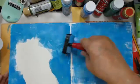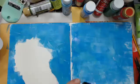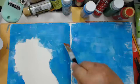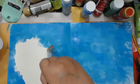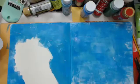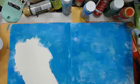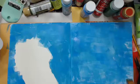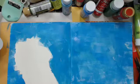And then I want to make sure I get inside. I don't have to use a brush for this one. So there we go. Looks good. We'll have to dry this.